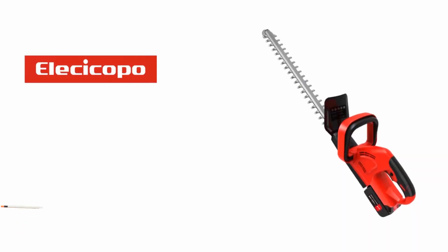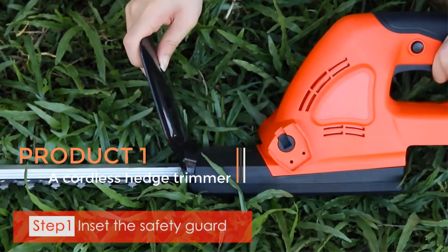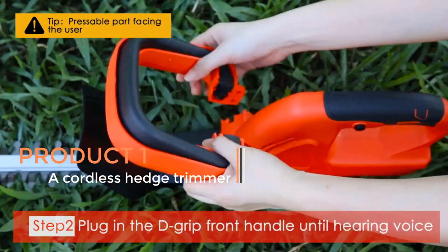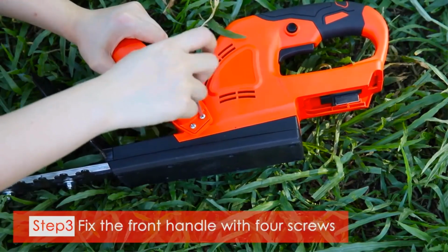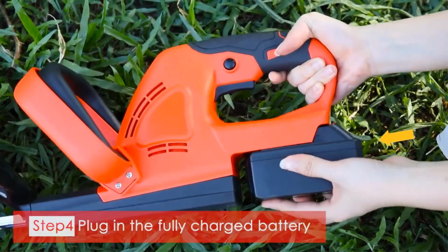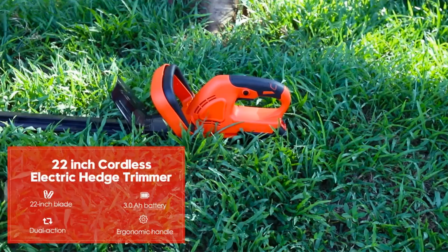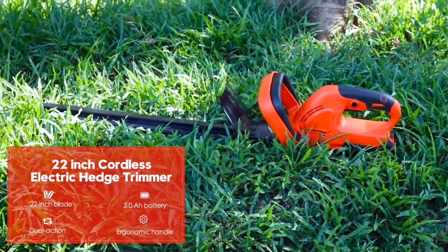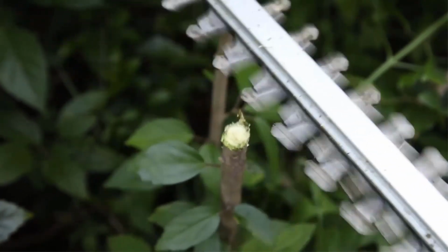the products are. Product 1: a cordless hedge trimmer. A cordless hedge trimmer is a versatile and convenient tool designed for the efficient maintenance of hedges and shrubs without the constraints of a power cord. The 21V cordless hedge trimmer is a specific model featuring a powerful 22-inch electric blade with a dual-action design. This dual-action blade is known for providing cleaner cuts with reduced vibration, enhancing overall cutting efficiency.